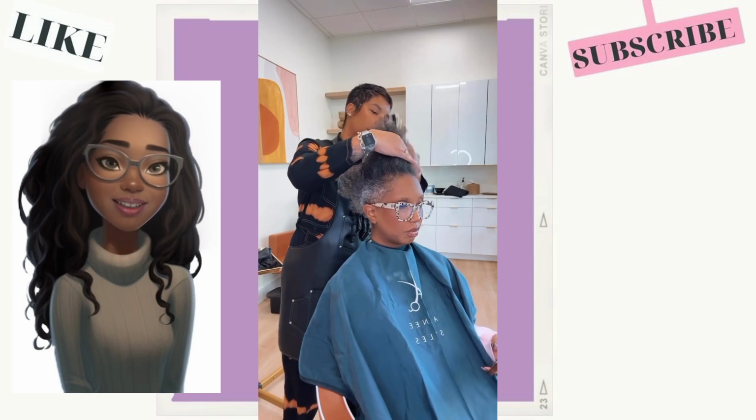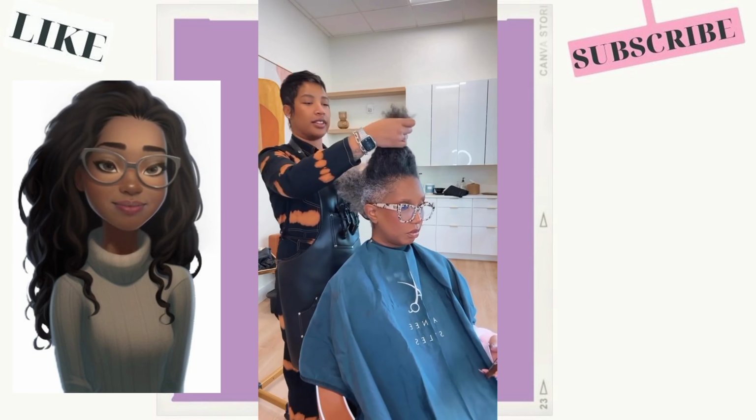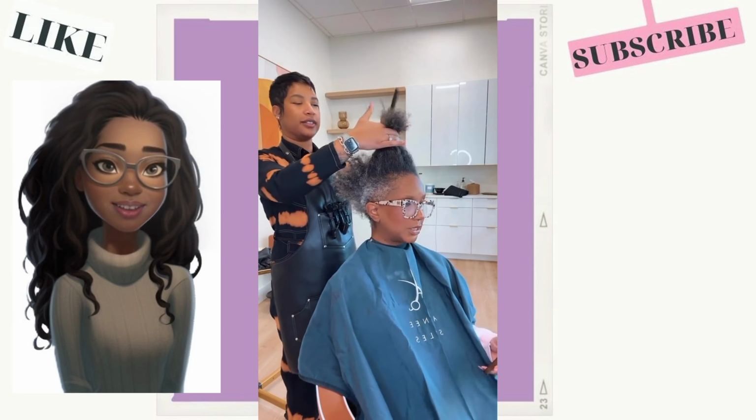So we start off today's video with this hair transformation. Looks like she has an old braid out or something, hitting us with that silver hair color, natural silver.